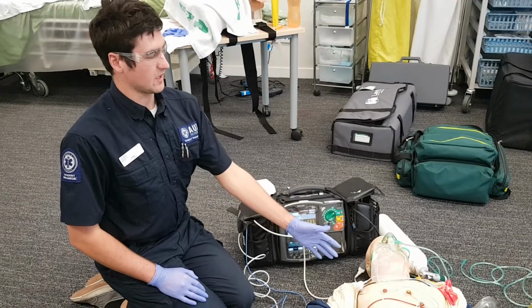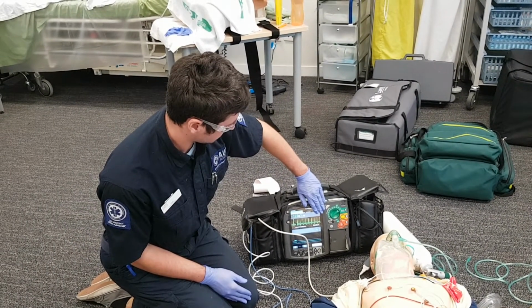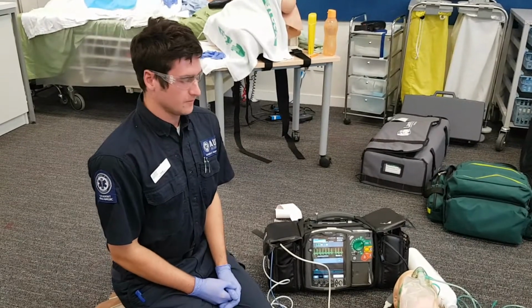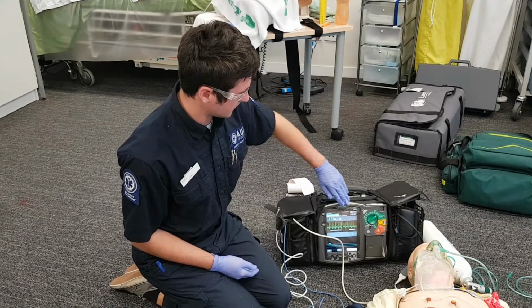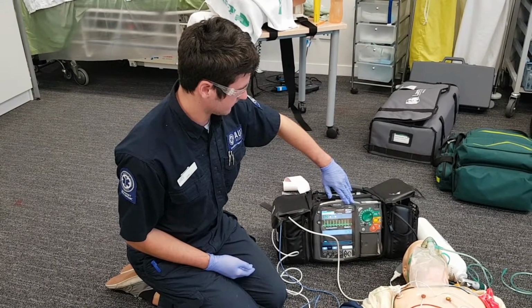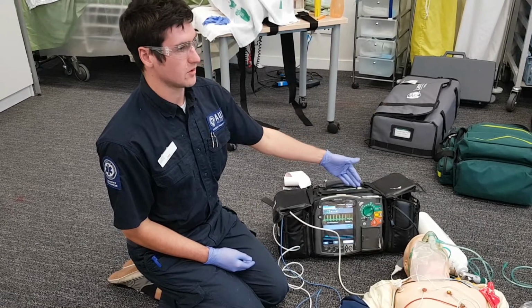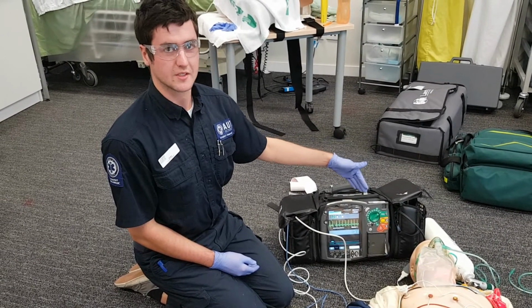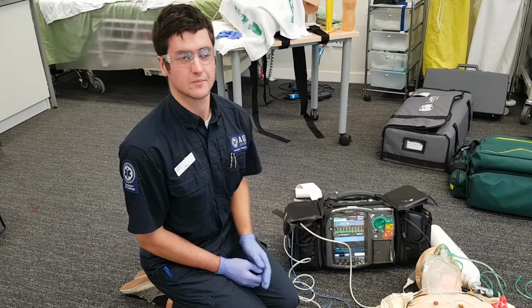After successfully cardioverting my patient, he has returned to sinus tachycardia. However, if he is to go into VT again, I shall then follow the cardioversion checklist once again.